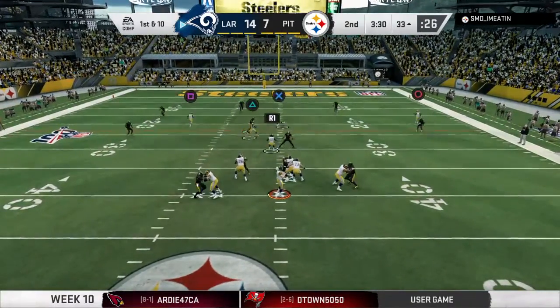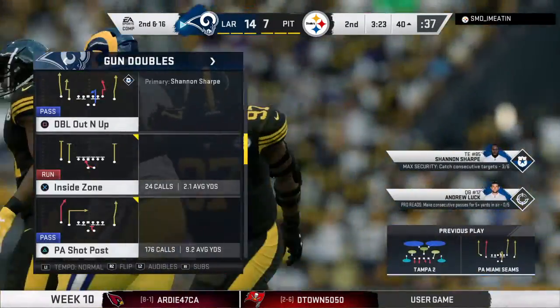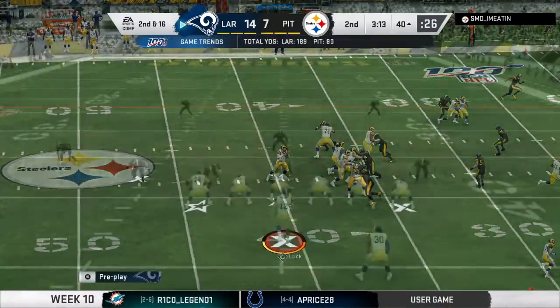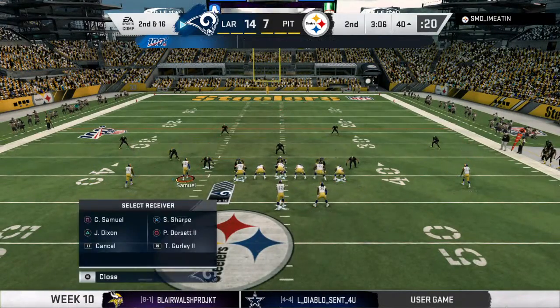After the interception, it's Luck. And he's going to go down. They get to him back at the 40. They could not contain Kenny Clark as he gets home for the sack. What a nice read and play by the defensive tackle. Never bought the play-action fake. Went right for the quarterback and put him on the ground.